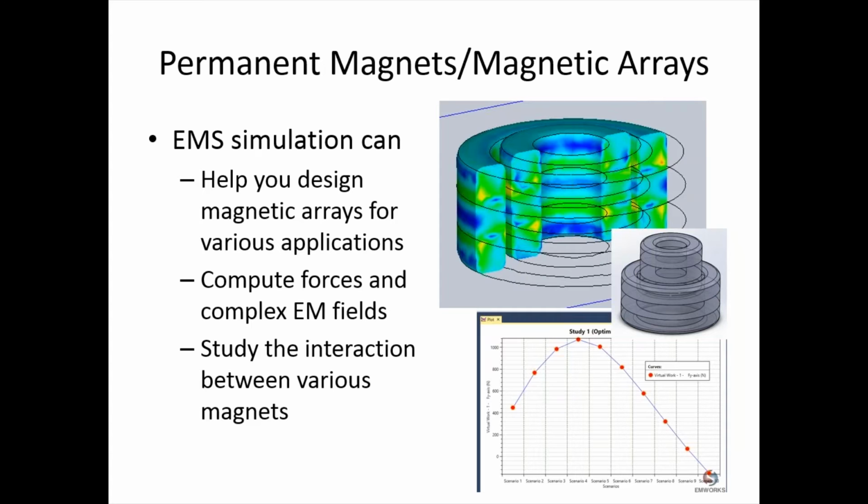Last, EMS is widely used in industries that employ magnets and permanent magnets quite a bit, especially in designing novel products using magnetic arrays. So EMS can help you design a wide variety of magnetic arrays for various applications. For example, you have magnetic bearings, you have lifting devices, and so on, which use permanent magnets. EMS can help you design those products.